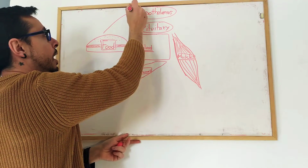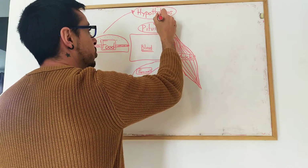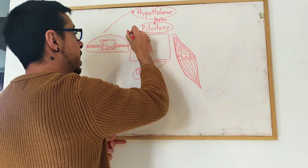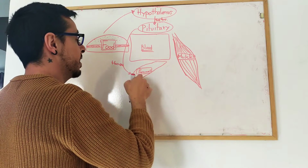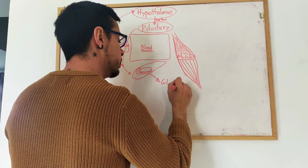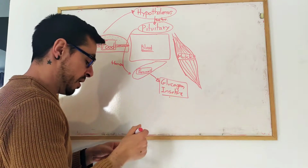Stimulus activates the hypothalamus. The hypothalamus activates with the factors the pituitary gland, and the pituitary gland is going to release a hormone that activates the pancreas, and the pancreas is going to release glucagon or insulin. Okay, and these are the ones that are going to act in our body.